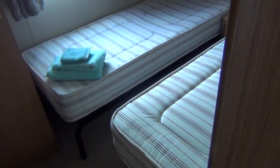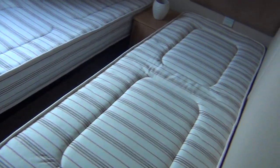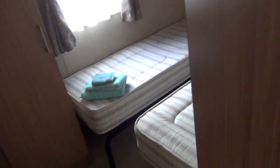Then through to the left here, it's a little twin bedroom. It's got everything the grandchildren will need when they come to stay. Here's a cupboard. Space there, then a mirror there. So that's the little twin bedroom.